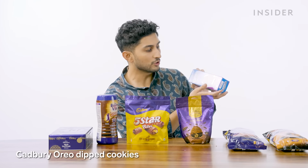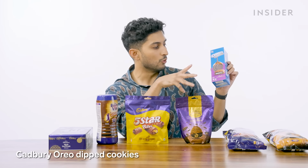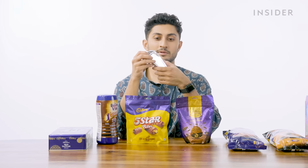Now we're gonna go to this side. We have Oreo dipped in Cadbury. Damn! I'm really enjoying this whole Oreo Cadbury marriage over here. Now we have an Oreo biscuit coated in Cadbury chocolate. The Oreo biscuit itself is kind of overpowering, so it's alright.